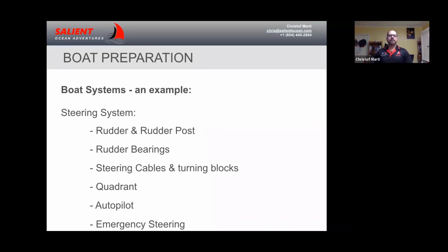What do I mean by thinking in systems? One of the systems I like to address is the steering system. Quite often, we just talk about the rudder. The rudder has got to work, and if the rudder falls off, we're in trouble. And that's true. But funny enough, in the few incidents I know where people had problems with steering, it wasn't necessarily the rudder that was the issue. The rudder was just fine, but the turning blocks for the steering cables came loose. They were not properly secured, or the quadrant was old and had a crack and failed.